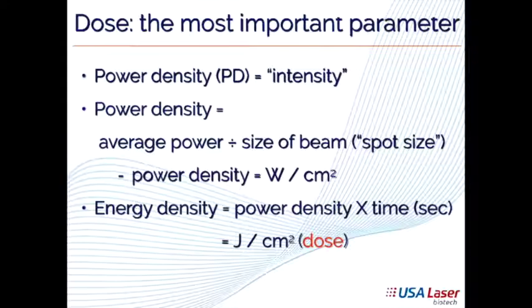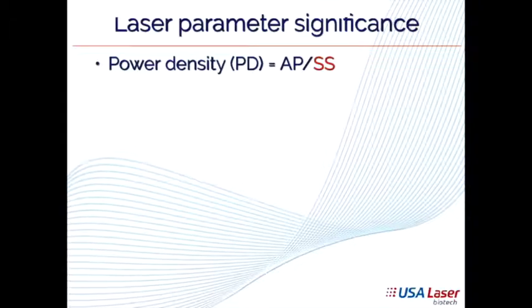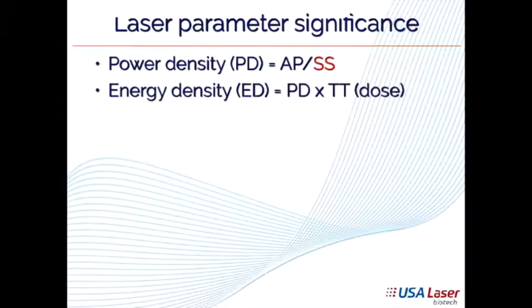That is the dose. Again, notice that time comes into play only when we're talking about energy, not average power. Anytime we talk about energy, treatment time comes into play. Otherwise, it does not. Let's look at the significance of this. Okay. So power density, or PD, is the average power divided by the spot size. And energy density, or ED, would be the power density times the treatment time, which is the dose that we discussed before.